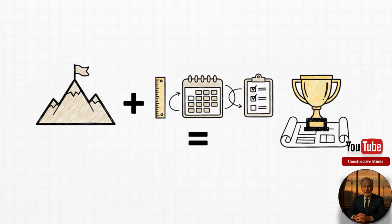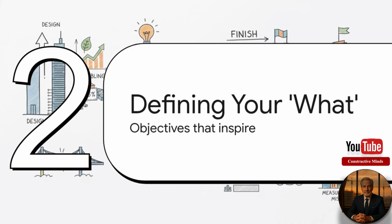And this right here, this is the entire system in one beautiful equation. Your objective is what you want to achieve. It's the destination. Your key results are how you're going to get there. They're the measurable steps on the map. You combine that inspiring what with a quantifiable how, and boom, you get a crystal clear path to success. It just cuts through all the noise and ambiguity.